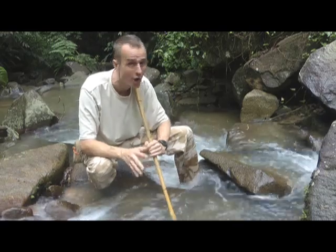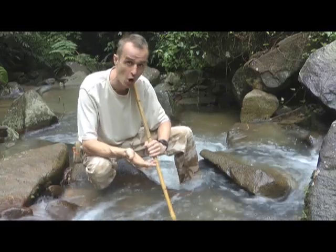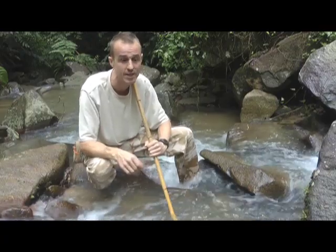And generally, that's not a good idea because these stones are super slippy. And if you fall, you're just going to whack your head on a boulder. It's not going to be nice at all.